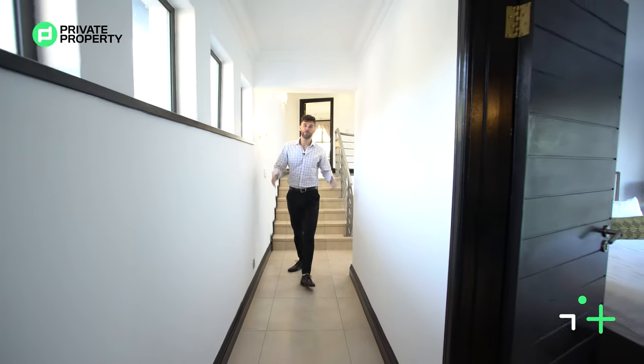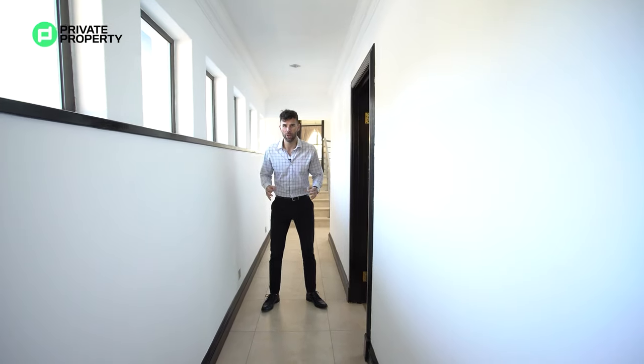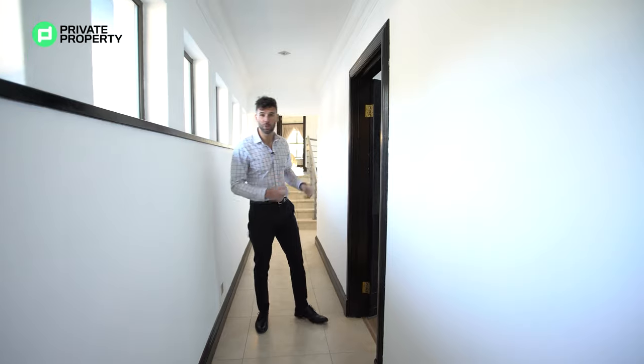And here we are upstairs. Exercise has been done for the day. We've showed you the bedrooms downstairs, six bedrooms, 6.5 bathrooms within this home. Most of those bathrooms are ensuite. Here is the first one located upstairs.